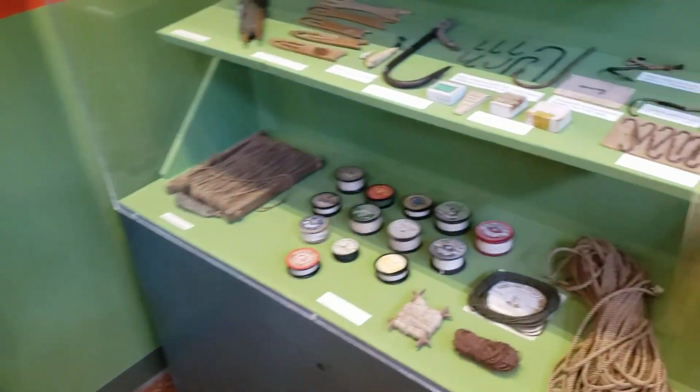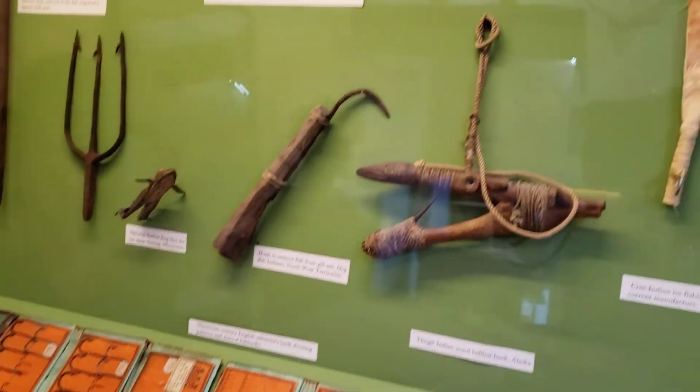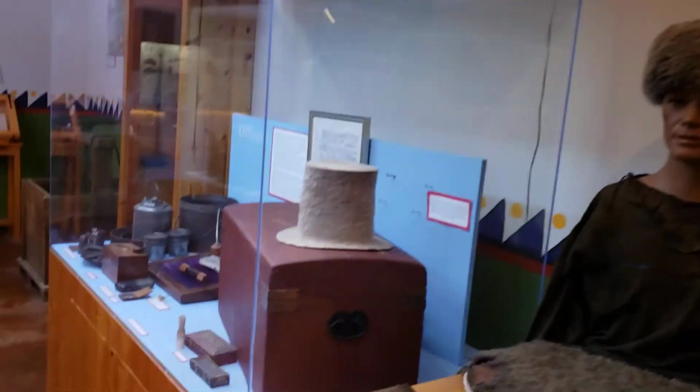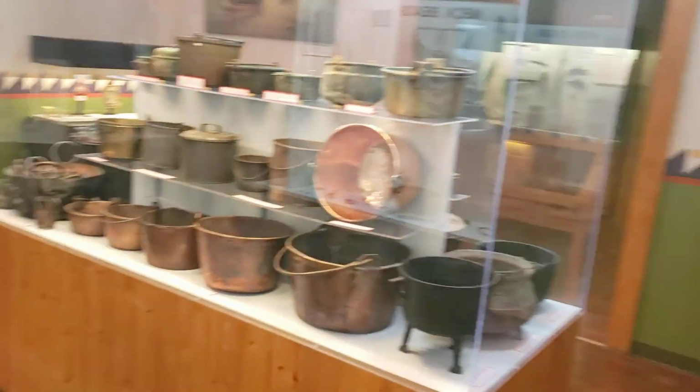Here's one I found kind of interesting, was the fishing and how they caught their fish. I just think this stuff's fascinating.